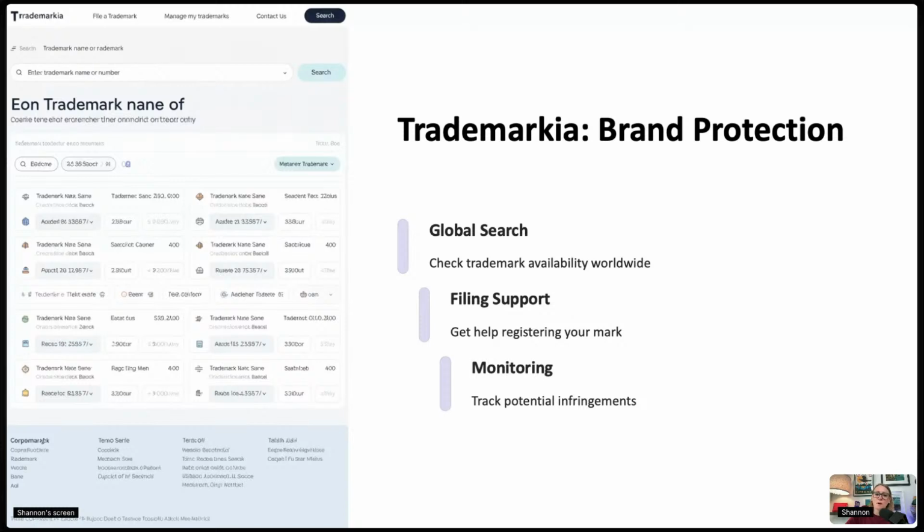Next, we have Trademarkia. I don't do anything, merch by Amazon, Etsy, anything without looking to see if I am safe from copyright infringement because I don't want my business to go under because of a silly little infringement. I certainly don't want to do anything on purpose. So I always go through Trademarkia real quick just to make sure that anything I'm about to do isn't protected.